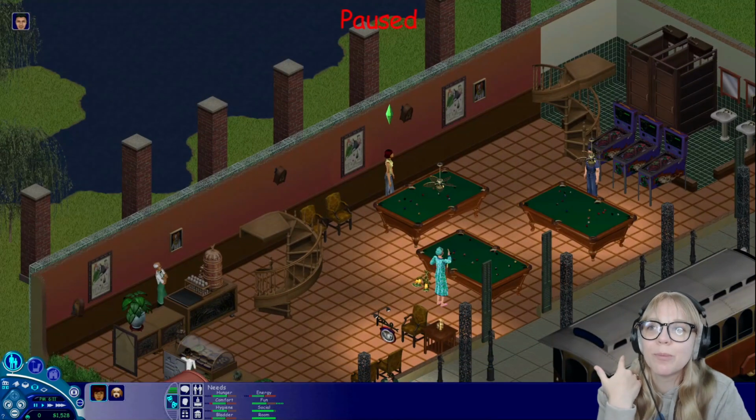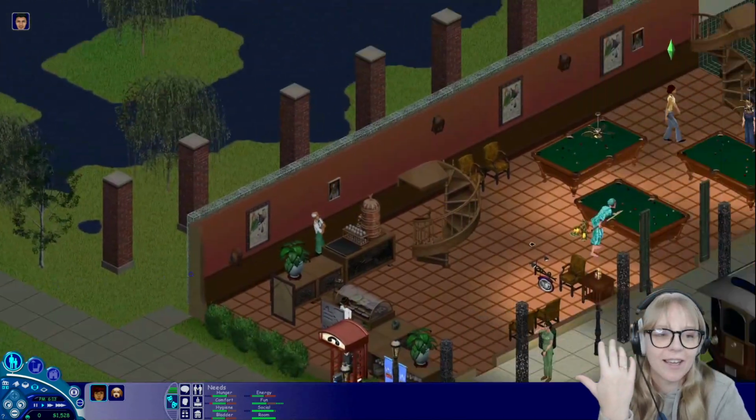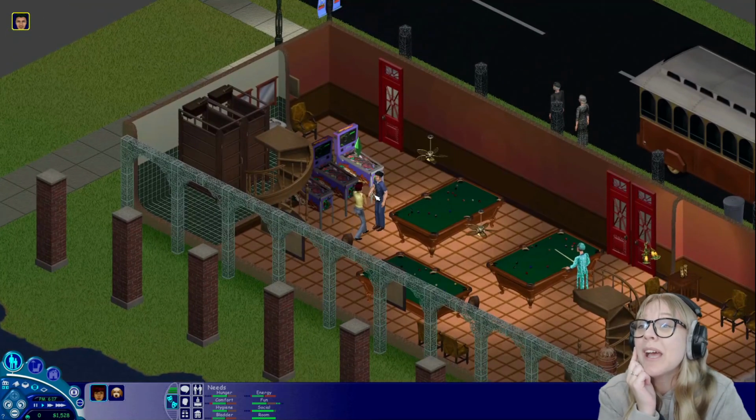There's also some really cool piano music that was playing just then, and I was like, what is that? And then I clicked away and then it stopped, so that was just a random thing that happened, so okay, cool. But yeah, here we go.